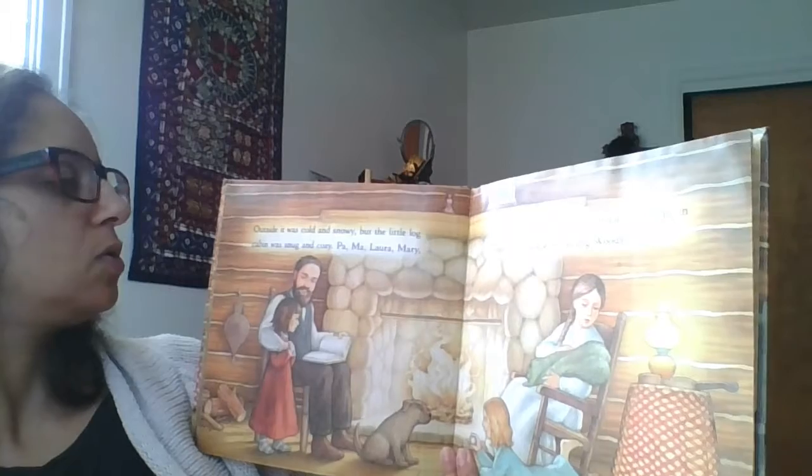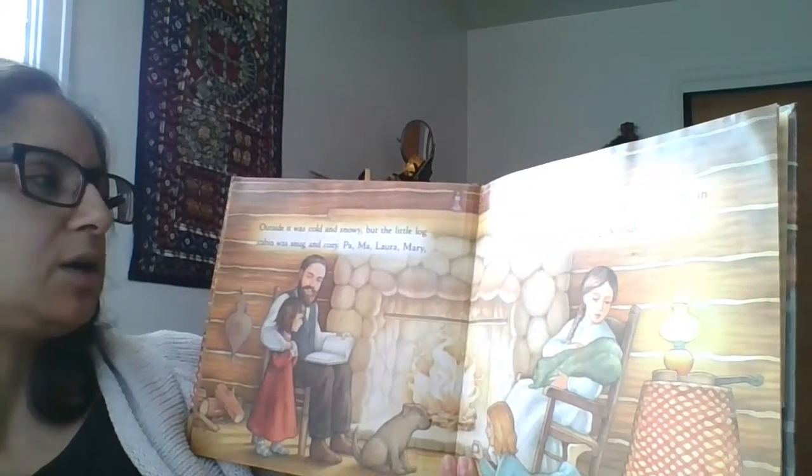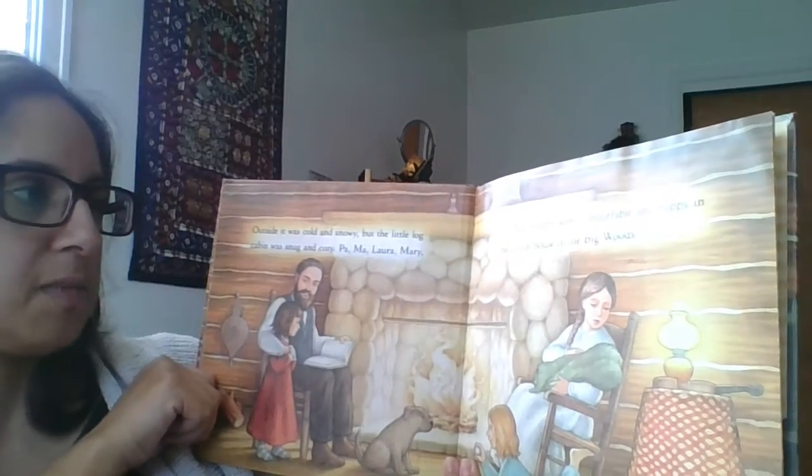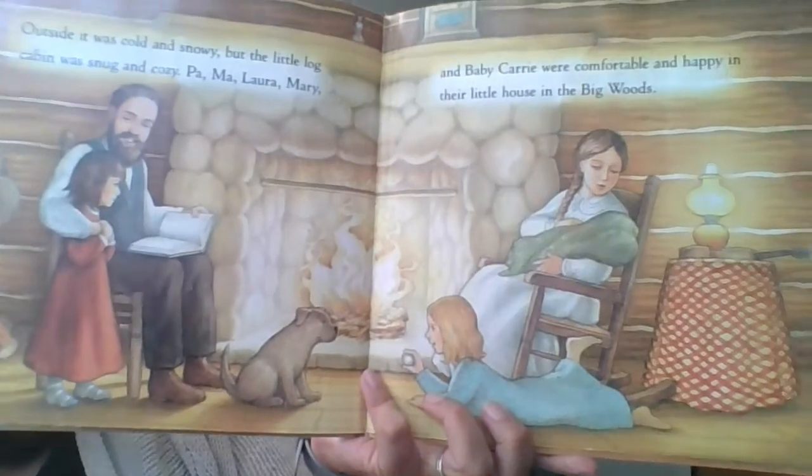Outside was cold and snowy, but the little log cabin was snug and cozy. Pa, Ma, Laura, Mary, and baby Carrie were comfortable and happy in their little house in the big woods.